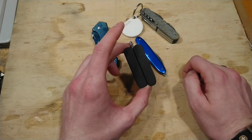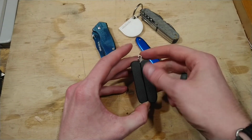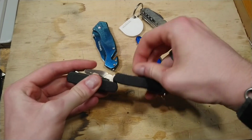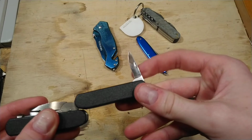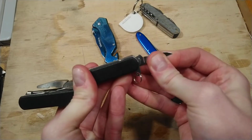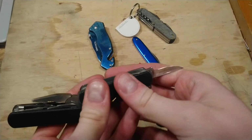Let's see. Not a knife. Well, it does have a knife, but as you can see, I can barely get that thing to open.